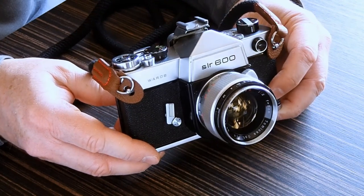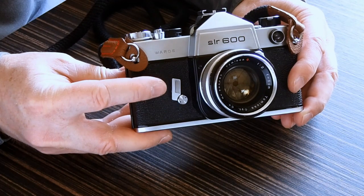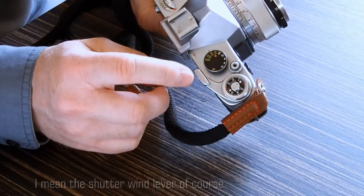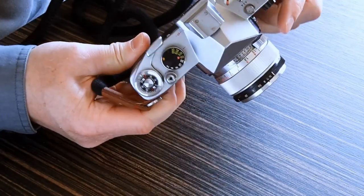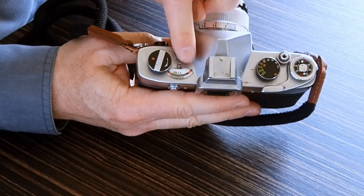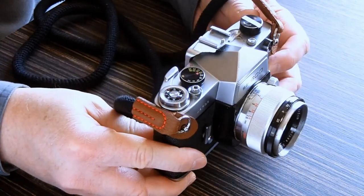Most of the features on this camera are similar to the Yashica J3, which was from the early 1960s. In particular, the self-timer lever, the shutter rewind lever, the shutter speed dial, and the lens itself, which is a semi-automatic lens, were very clearly from the J3. But the light meter and its readout and the rewind knob were from the J4 and J7 series, a later series of cameras made by Yashica. So this is essentially a Yashica J3, but with the light meter and rewind knob from the J4.